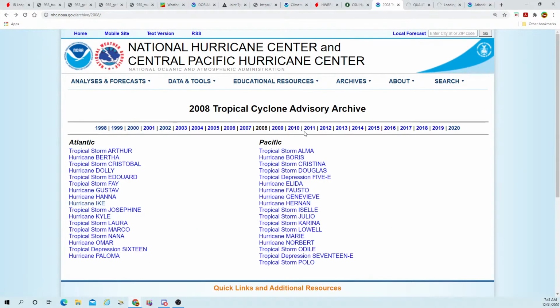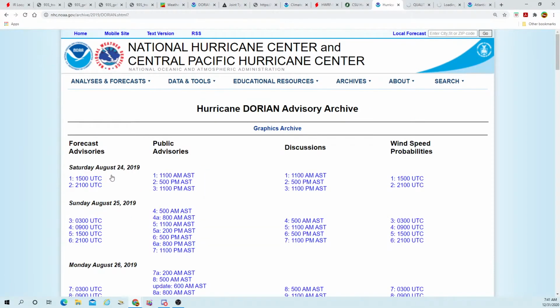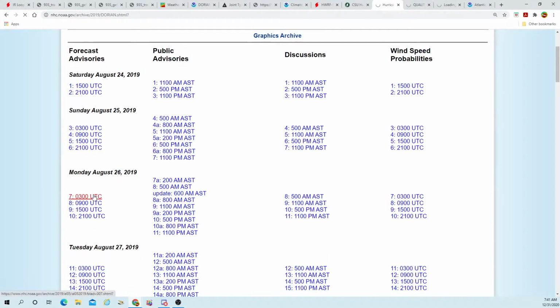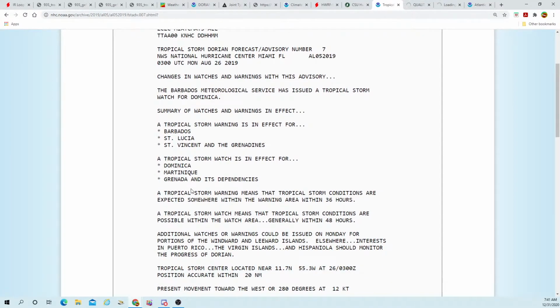Okay, Dorian was 2019. Dorian forecast discussion advisory 7. Forecast discussion advisory? I think you mean just forecast advisory, because I can't look at forecast and discussion. Forecast advisory 7. Oh wow. Look at the forecast advisory for Hurricane Dorian, the 7th one. Okay, summary of watches and warnings in effect. Additional watches or warnings could be issued on Monday for portions of the Leeward and Windward Islands. Elsewhere, interests in Puerto Rico, the Virgin Islands, and Hispaniola should monitor the progress of Dorian.